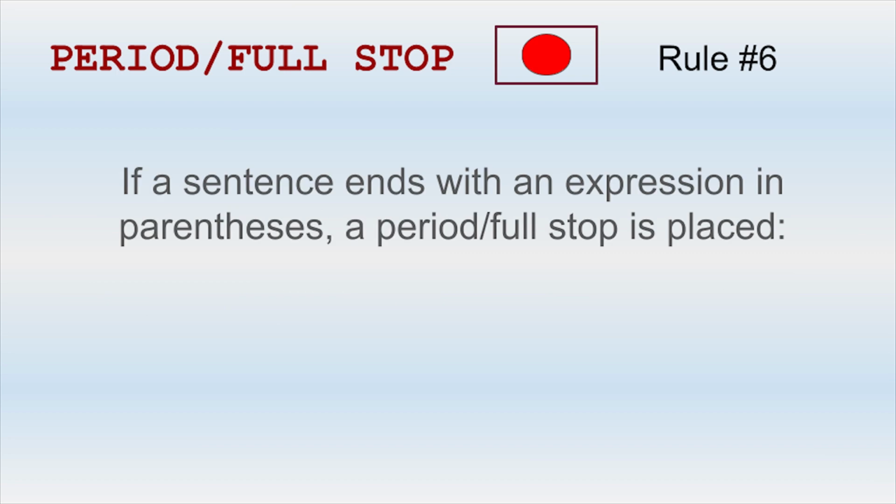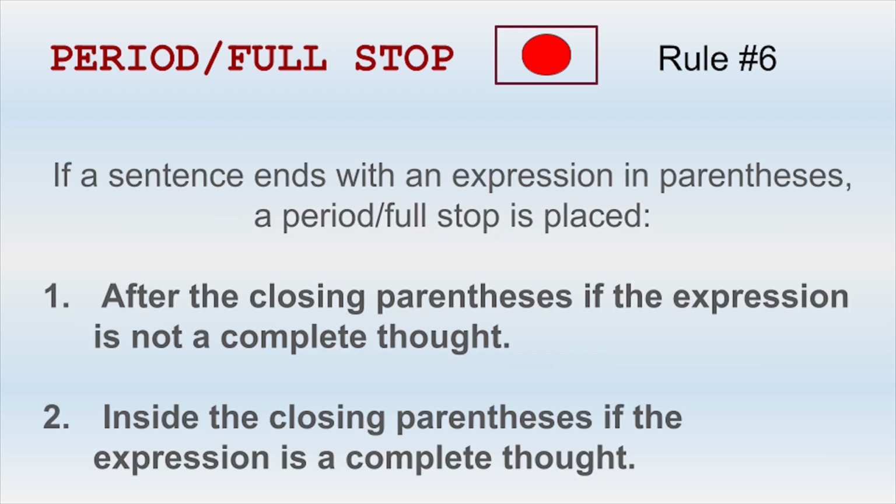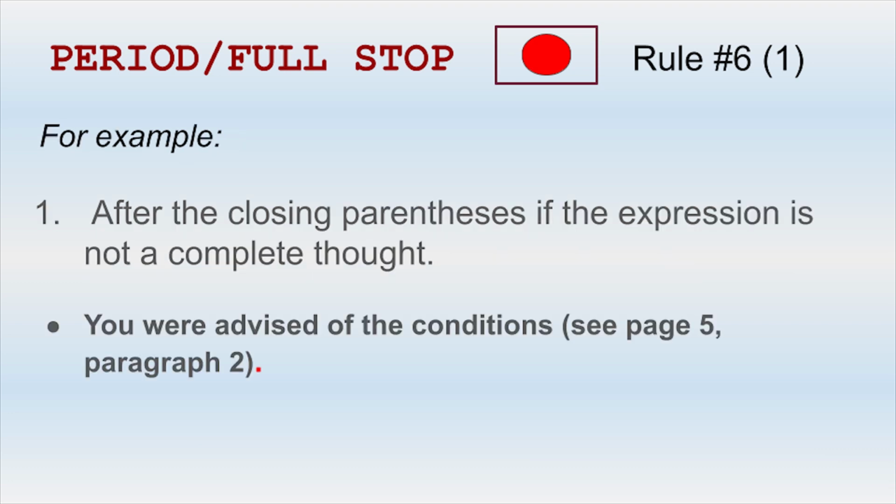Rule number 6. If a sentence ends with an expression in parentheses, a period or full stop is placed, 1. After the closing parentheses if the expression is not a complete thought, and 2. Inside the closing parentheses if the expression is a complete thought. Let's look at 6.1. After the closing parentheses if the expression is not a complete thought. For example, you are advised of the conditions. See page 5, paragraph 2. And see page 5, paragraph 2 is in parentheses. The expression in parentheses is not a complete thought and is a part of the sentence. Therefore, the full stop is placed outside of the closing parentheses.